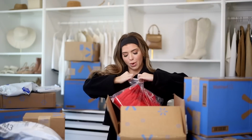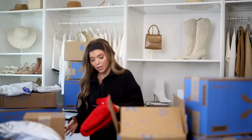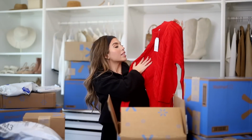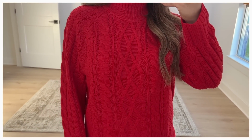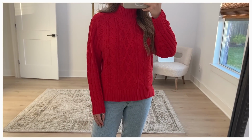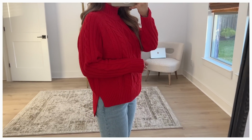So also in this box, I have a red sweater from Time and True that of course just screams Merry Christmas, Happy Holidays, but also red's supposed to be the color of the season. I think this is actually quite a beautiful sweater. It does have that classic larger cable knit design. It's a mock turtleneck style. It also looks like it's going to be a little bit longer, not so long that I'll have leggings bum coverage, but it does have a high-low hem with a side slit.